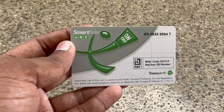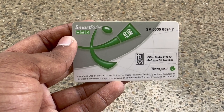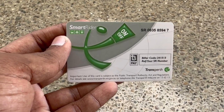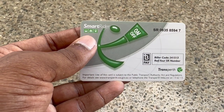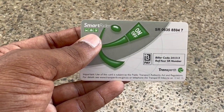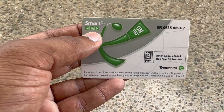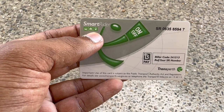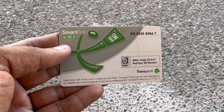There is a special card to use to travel on the public transport facilities in Western Australia. It is called a Smart Rider card. It is just like a bank card, and we can normally use these cards to travel on public transport modes like buses, ferries and trains. We can also top up the balance on the card using the machines in any train station.